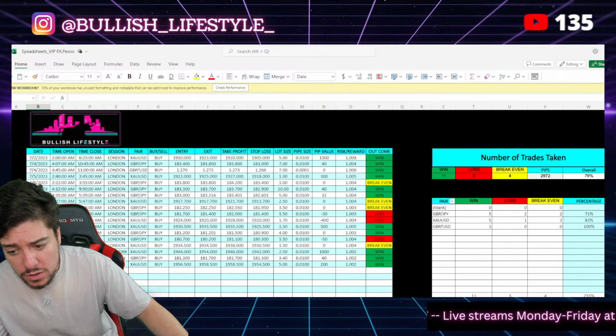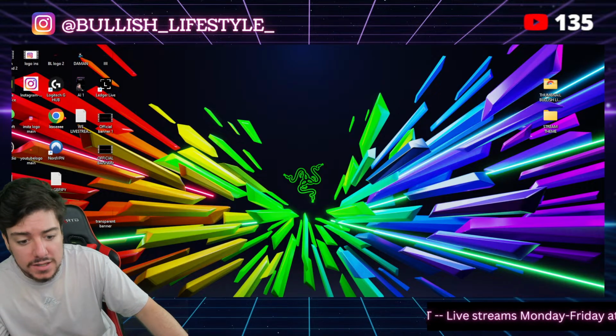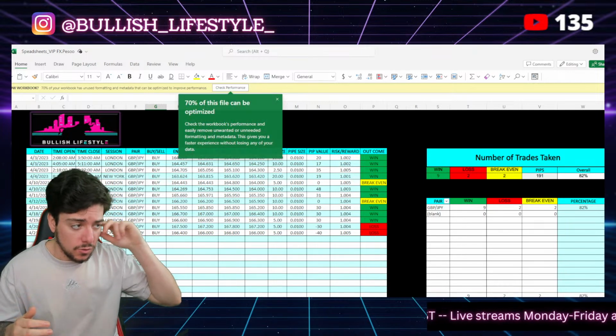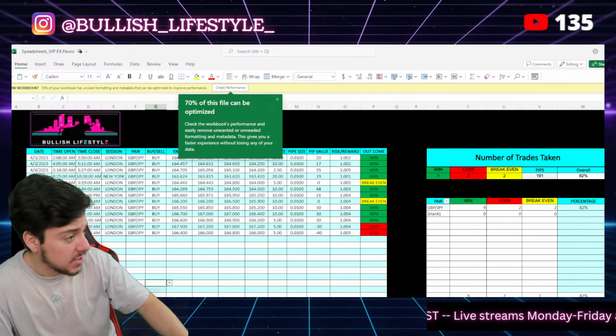On the private Zooms as well, the private Zooms are going to start before the public live streams, and on the private Zooms, I'm going to make sure that we get 1 to 2 trades every single day. For the first week of the private Zoom, and the first few weeks of the private Zoom, which the private Zoom was supposed to start last week, basically.